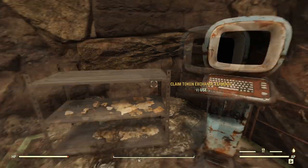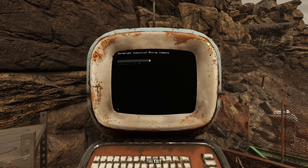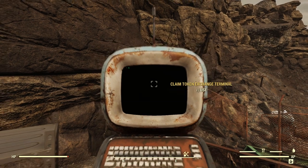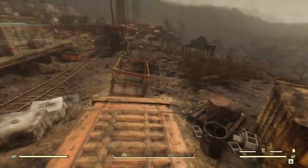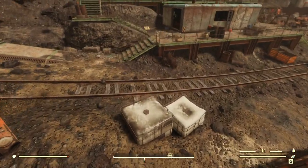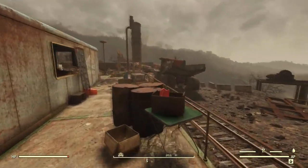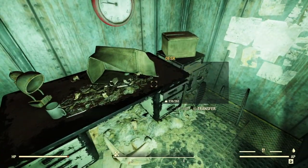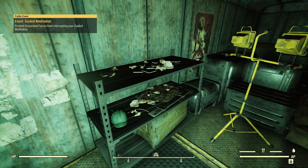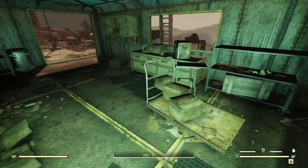Another claim token exchange terminal. As if one wasn't enough, here's another one. Let's just make sure this one's the same. It is. I wonder what a claim token looks like. And I wonder if it's worth going around looking for them. I mean, I feel like maybe you'd find tokens in an office. But I'm not seeing anything in here.